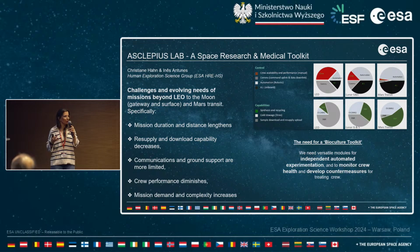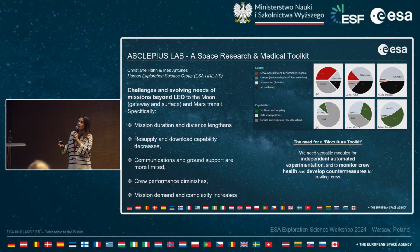We can still perform a lot of things in LEO, but as we move to the Moon, as we move to Mars, the resupply will be limited. Downloading things, if we go to Mars, we cannot download. Communication: Maybrit, a flight surgeon, presented a very good presentation yesterday, and she was saying that just to send a message from Mars transit to ground on Earth takes like 45 minutes one way, so you cannot communicate with ground in an emergency or when performing activities that require ground support. So we really have to address these challenges.